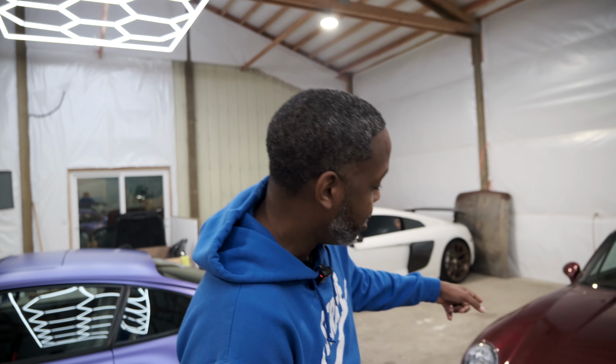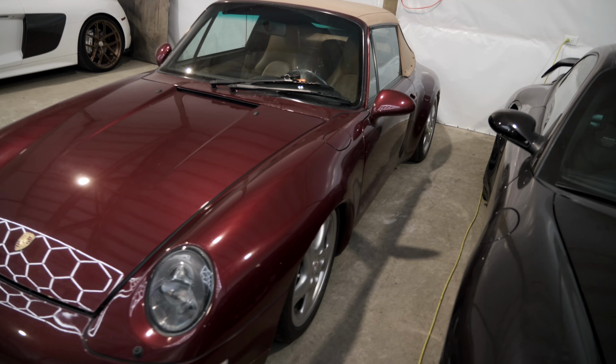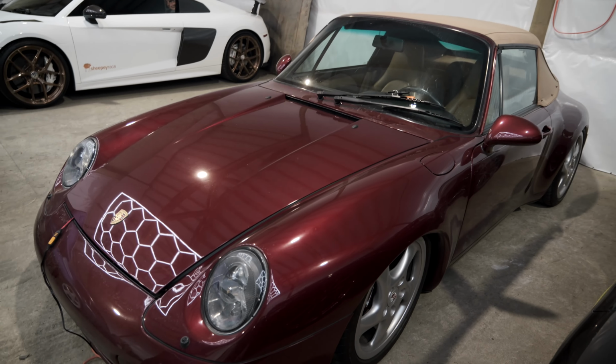Next one next to it is Brian's 993 cab. This is gonna get RWB. That has an RWB kit on the way. Anybody's interested, low mileage, I think it's like 60,000 miles on this car. Cab, manual, it's on air suspension, pretty sick.